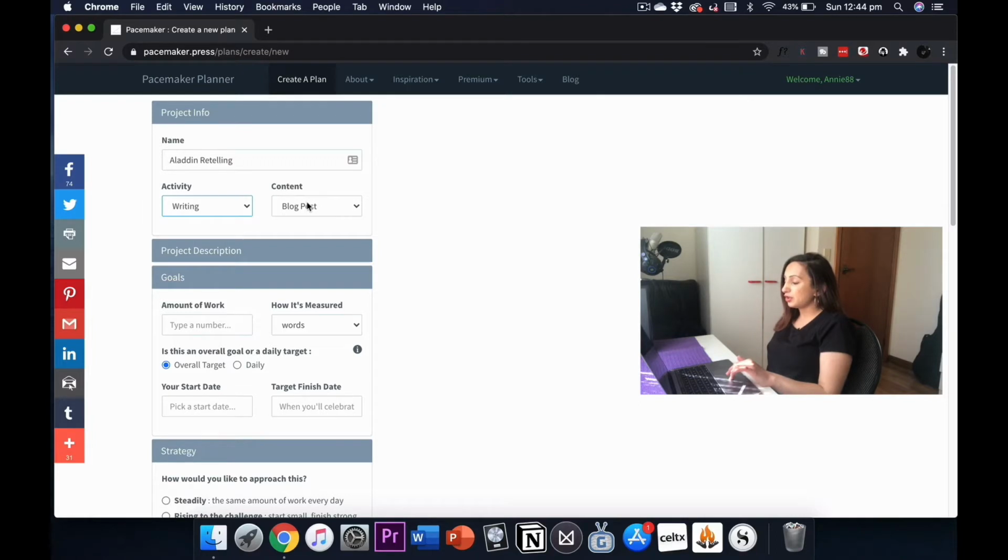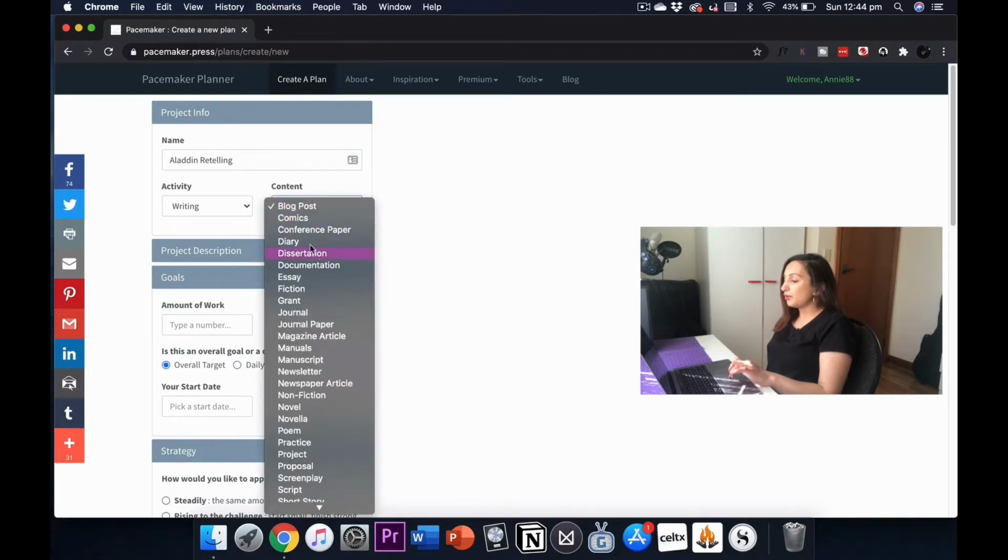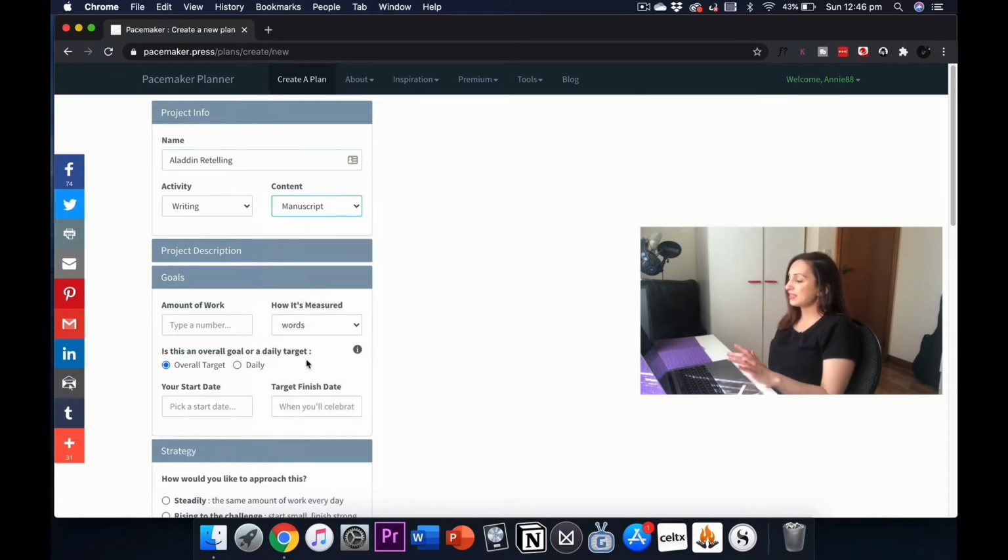And then we have content, and you can choose all these different options. So this isn't just for writing a novel, it is for other things as well. So you can use it if you're writing a blog post, if you're writing a journal, if you're writing an essay. You have all these other different options. So it's not just for if you are writing a novel, it's for, if you're a content creator who's writing a blog, or if you're a student who's writing an essay, you can use it for all these other things. It's not just specifically for novel writers. So for mine, I'm actually going to choose manuscript. So we're going to select that.